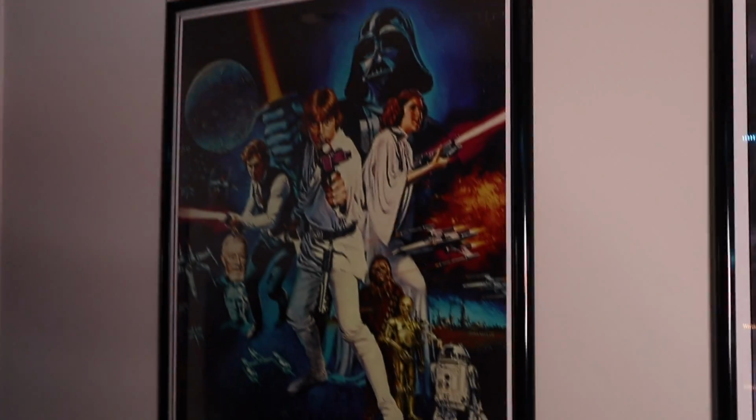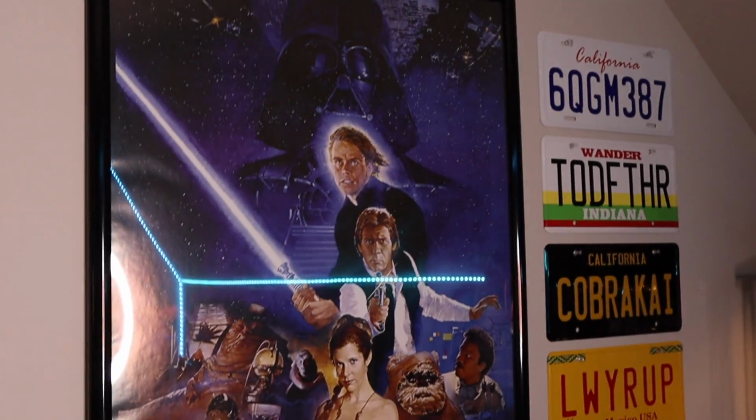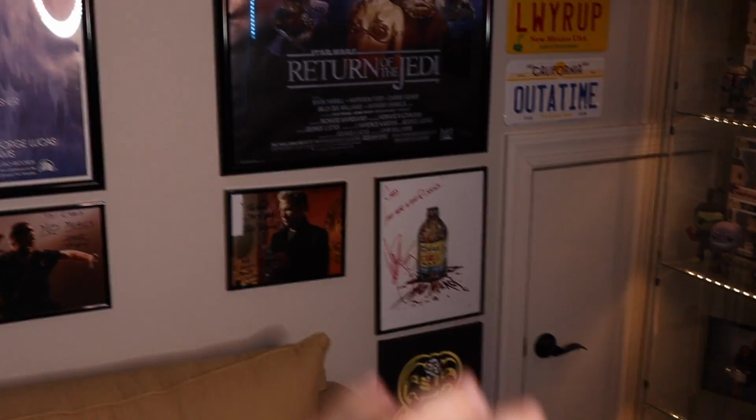And to the left of my license plates, I've got the original trilogy poster starting with A New Hope right here, The Empire Strikes Back with a ring light reflection right there, and then Return of the Jedi. I love this trilogy. They are the 3 best Star Wars films in my mind, and my favorite trilogy of all time. But that's not all, folks. I've actually got a Cobra Kai shrine going right here that I'm going to show you guys now.